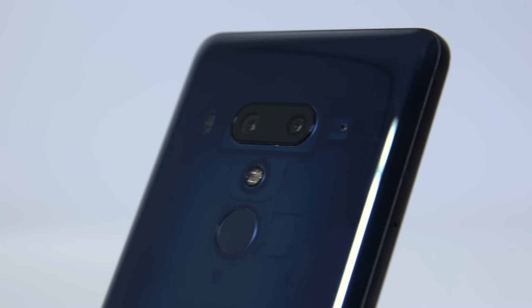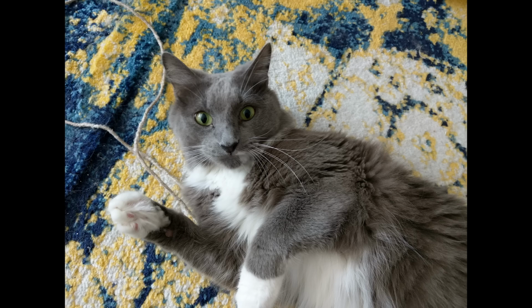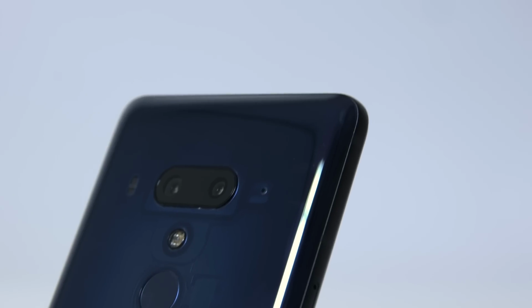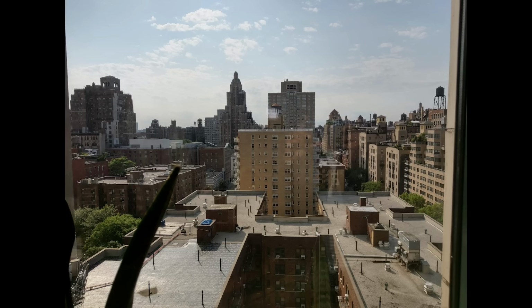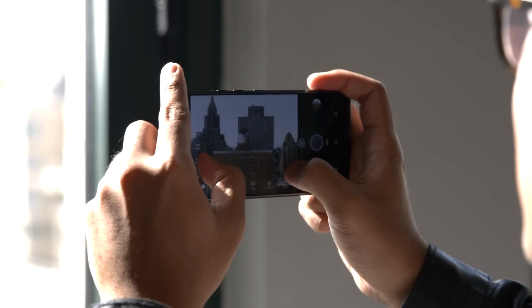While Google and Samsung often get props for making the best smartphone cameras, we would caution you to not sleep on HTC. The photos this thing can churn out can be fantastic sometimes. We're working with a dual camera that melds a 12 megapixel primary sensor with a 16 megapixel telephoto sensor, and you can use them in tandem to fill portrait backgrounds with bokeh or zoom up to 2 times with no loss in image quality.